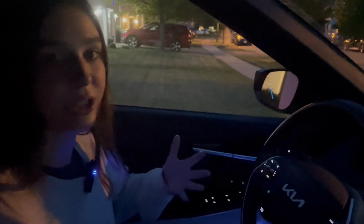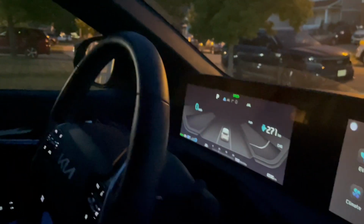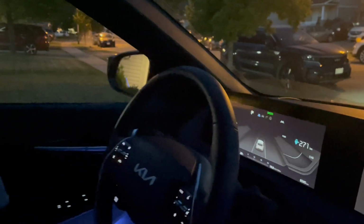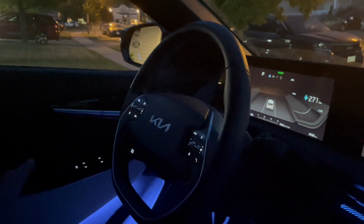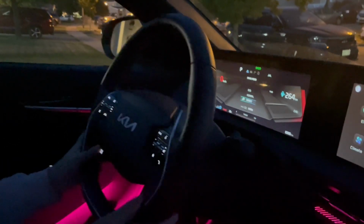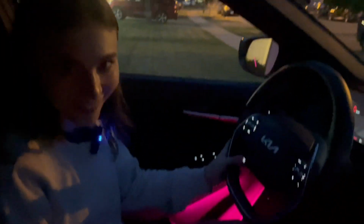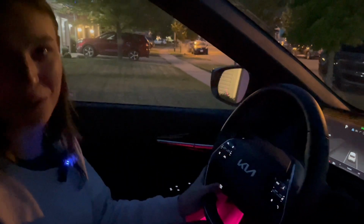Now with this vehicle, as you change drive modes as well, what it's going to do is it's going to change the color, and that is actually set by Kia, but you can change it. And I'll show you guys that too. So what I'm gonna do is I'm just gonna switch my drive modes. Perfect, and this is on the steering wheel. So right now it's in sport mode. So as you can see with sport, it turns it into this fun, sporty red color. We all know that red is a sports car color. It's just the unwritten rule of automotive, so I think that's really fitting.